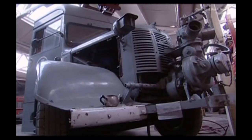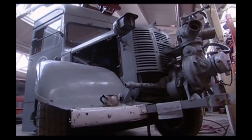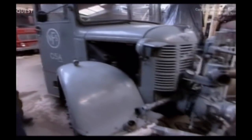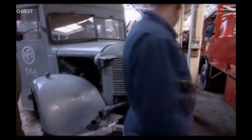This is a wartime pump escape. That's the escape ladder on the back. Yeah. But this one's also a bit different. It's got a front-mounted pump. You know, you see most fire engines with pumps at the back, or in the middle.